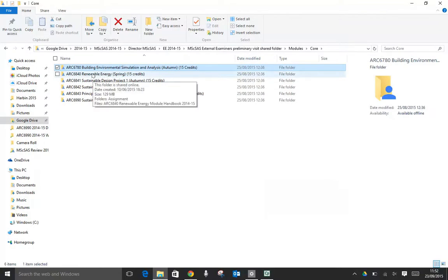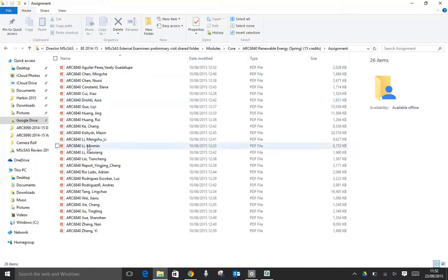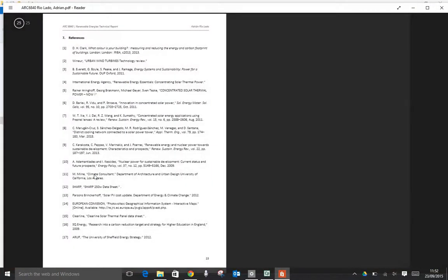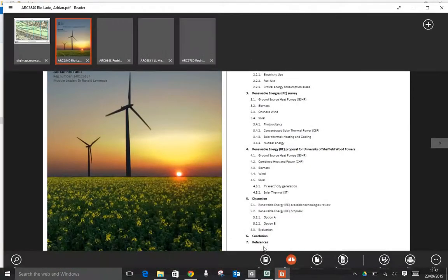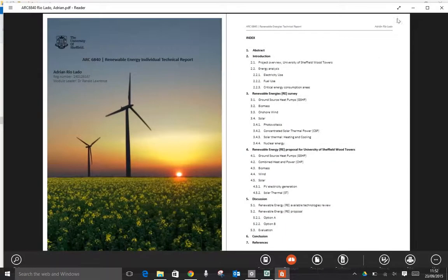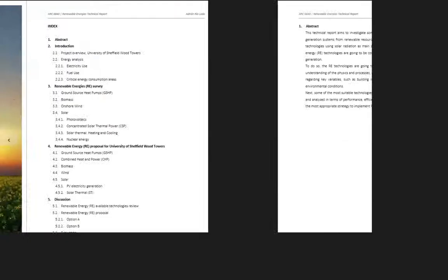Let's look at renewable energy, which is, these are all core modules, so you have no choice. You have to take these. Okay. So renewable energy.